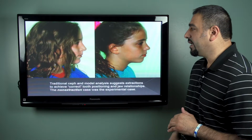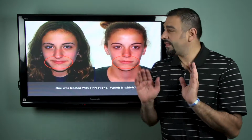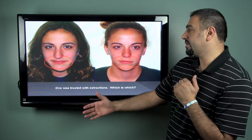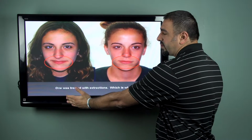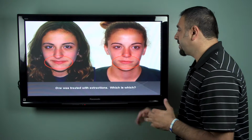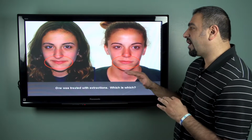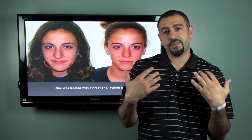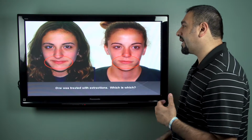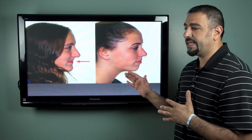Now let's talk about this. This is after the girls have had their braces, and you now have to determine which of the two had teeth pulled. When you look at someone from the front, it doesn't necessarily make a big impact. Now, when you look at them from the side, this is where it all changes.